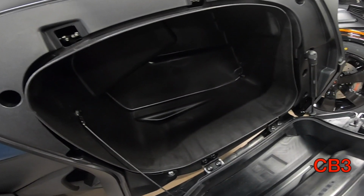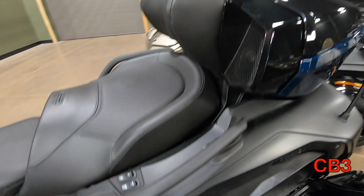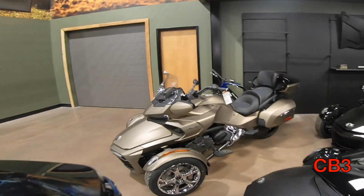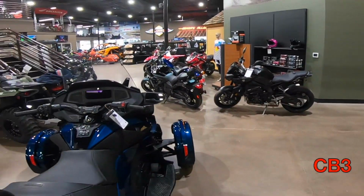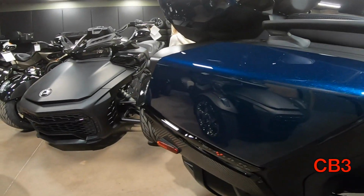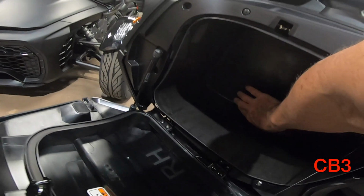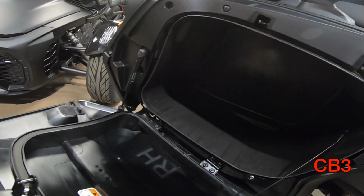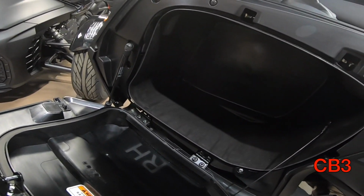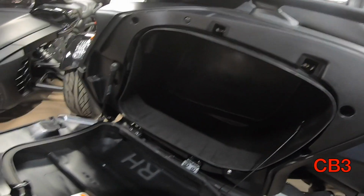Looking at these things, could it be big enough for a full face helmet? I know that the left hand side on mine is not. The right hand side on mine is big enough for a full face, which is odd to me anyway. And this one is bigger. The other one still has that hump in there. So whether the left hand side is going to hold a helmet, I don't know, but the starboard side definitely will.